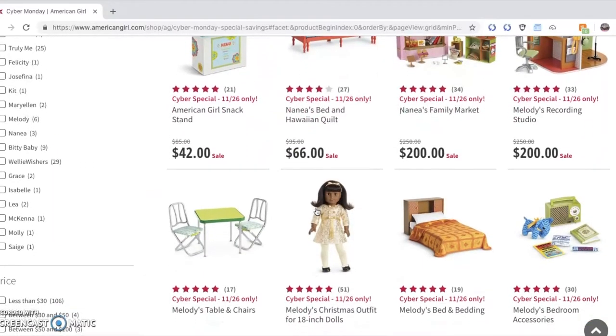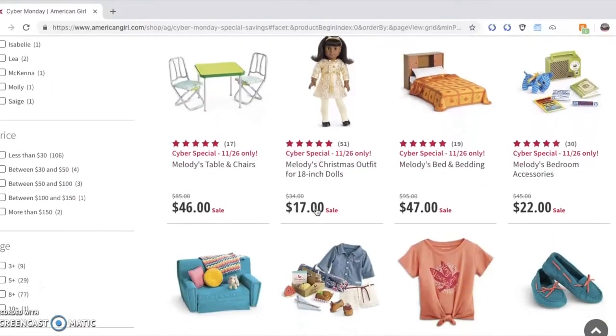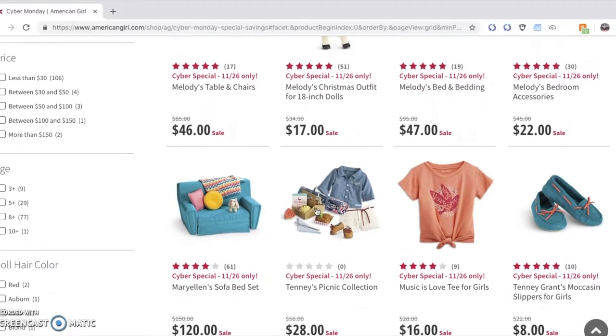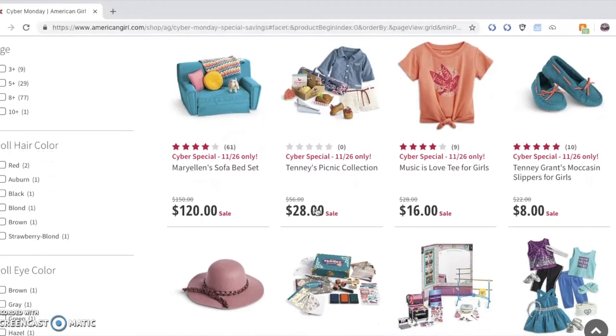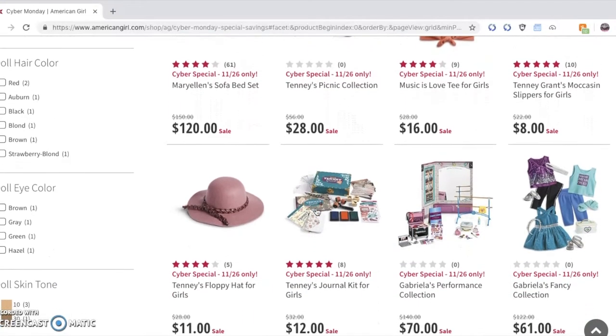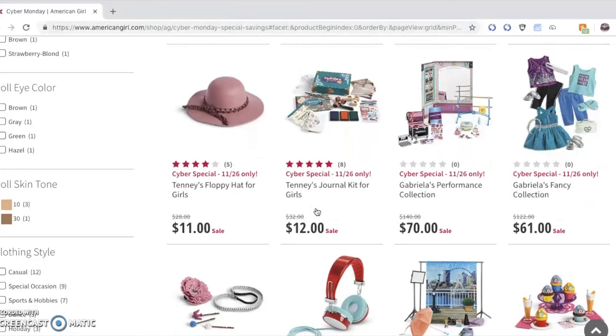I don't want the big sets like Melody's Recording Studio or a bed because I don't really have anywhere to place them. So I'm just going to look through what they have.